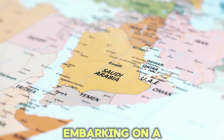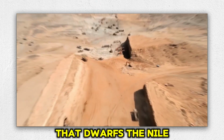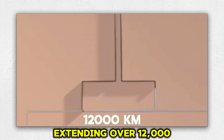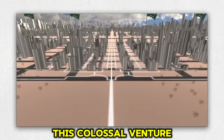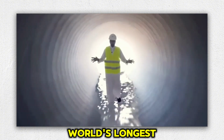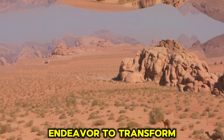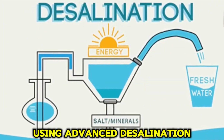Saudi Arabia is embarking on a monumental project, constructing an artificial river that dwarfs the Nile in ambition and size, extending over 12,000 kilometers across its parched deserts. This colossal venture is not just about creating the world's longest underground canal. It's a groundbreaking endeavor to transform barren sands into fertile lands using advanced desalination technology.